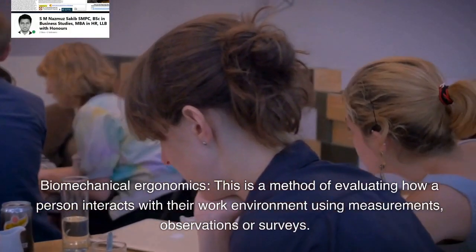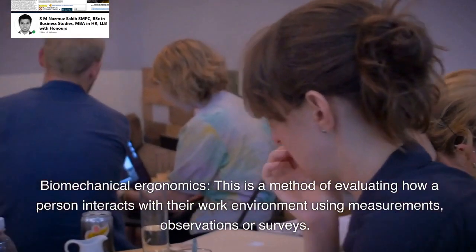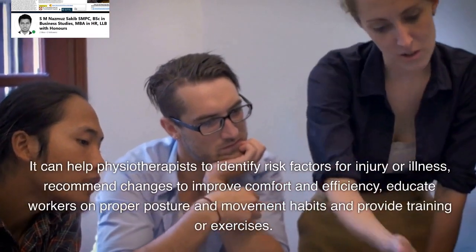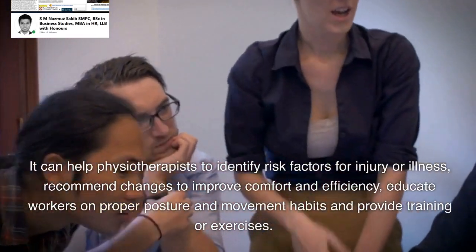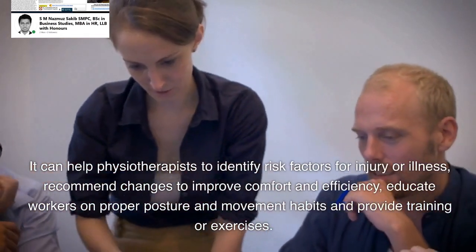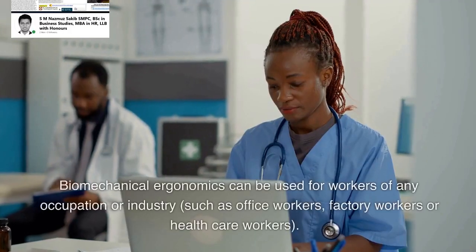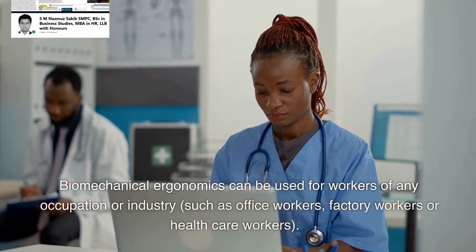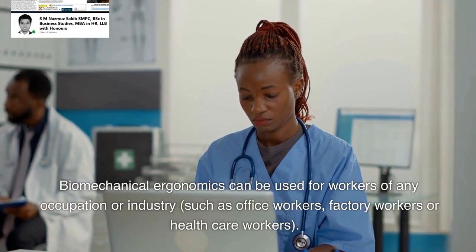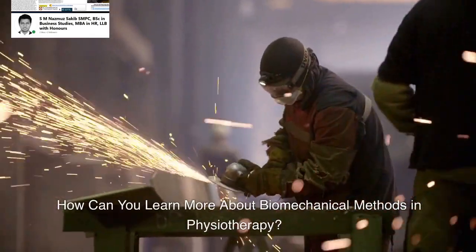Biomechanical ergonomics. This is a method of evaluating how a person interacts with their work environment using measurements, observations or surveys. It can help physiotherapists to identify risk factors for injury or illness, recommend changes to improve comfort and efficiency, educate workers on proper posture and movement habits and provide training or exercises. Biomechanical ergonomics can be used for workers of any occupation or industry, such as office workers, factory workers or healthcare workers. How can you learn more about biomechanical methods in physiotherapy?